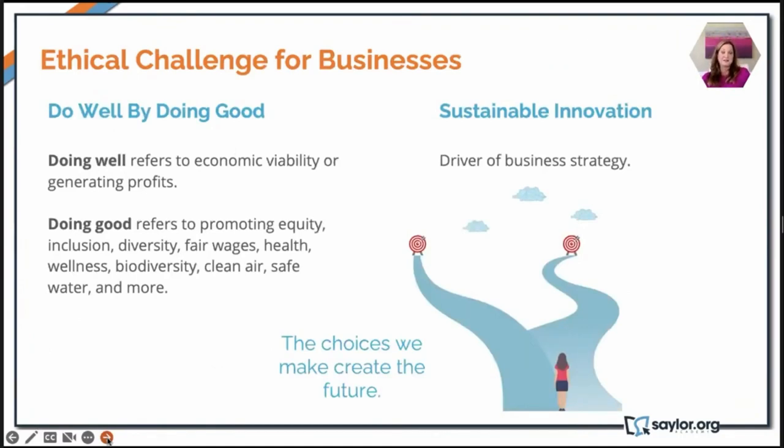So the ethical challenge for business is to do well by doing good, where doing well refers to economic viability or generating profits and prosperity. I merged those two words together. And doing good refers to promoting equity, inclusion, diversity, fair wages, health, wellness, biodiversity, clean air, safe water, and more. And by putting sustainable innovation as the driver of business strategy. So we have choices. And the choices we make create the future. And the question is, what kind of world do you want to live in?